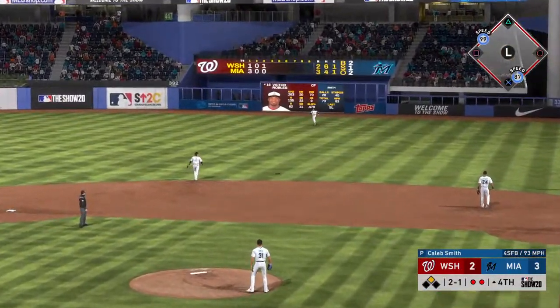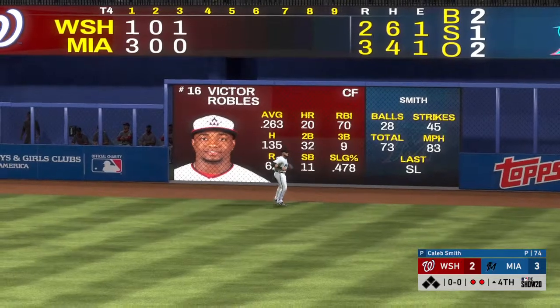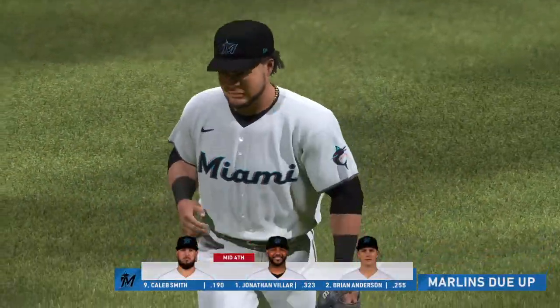This is skied out toward right. Right fielder giving chase. He gets there to make the catch, and that ends the inning. 1 left for Washington. Still a 3-2 ball game.